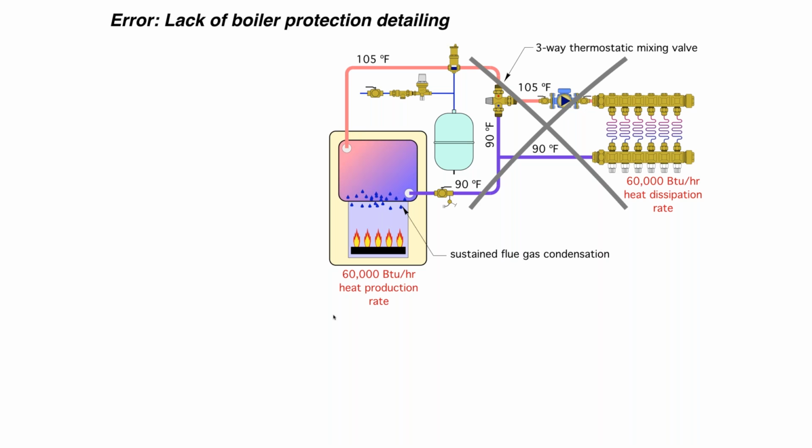So if we create this schematic that you see here with the big X across it, we've got a 3-way thermostatic valve, so we're controlling our supply water temperature, but notice what's going back to the boiler is not boosted at all, and we're going to create sustained flue gas condensation in the boiler.